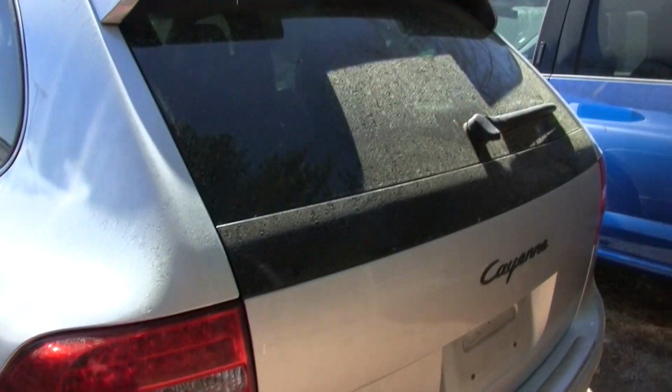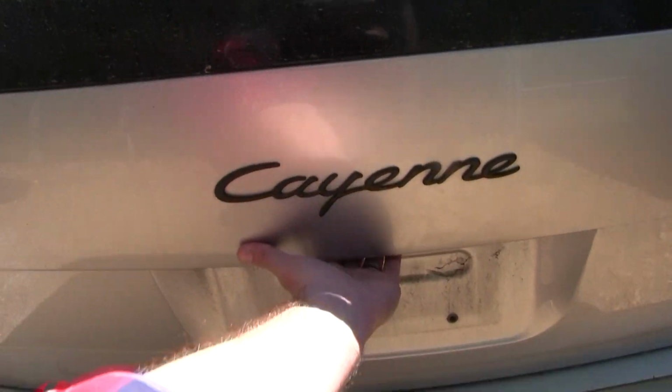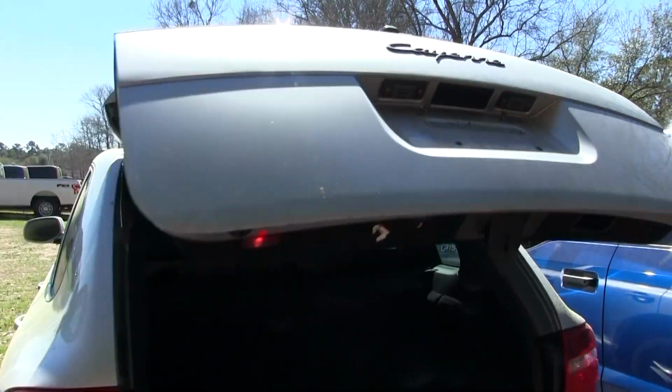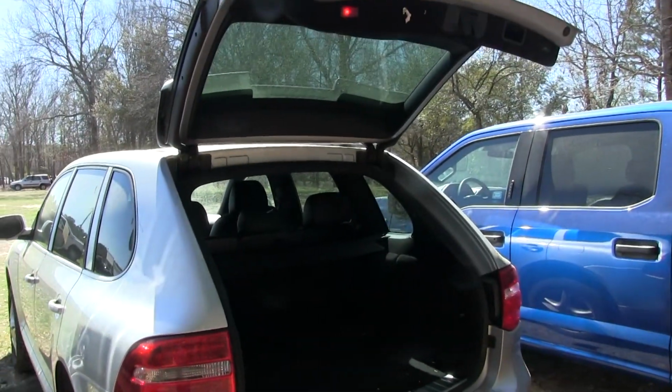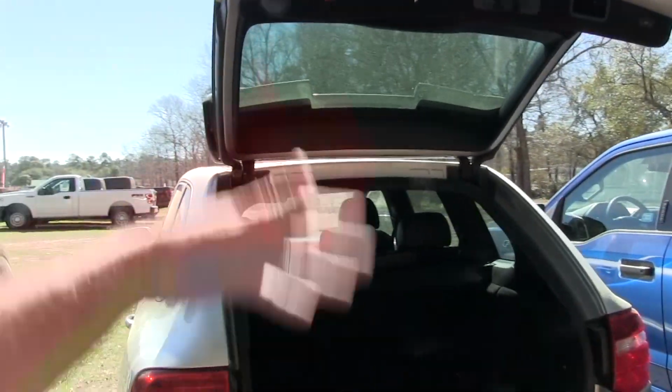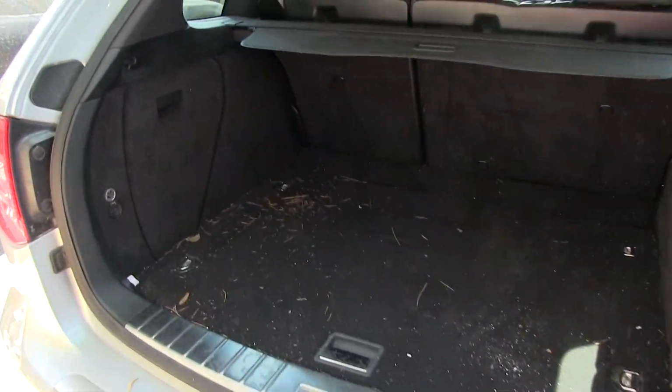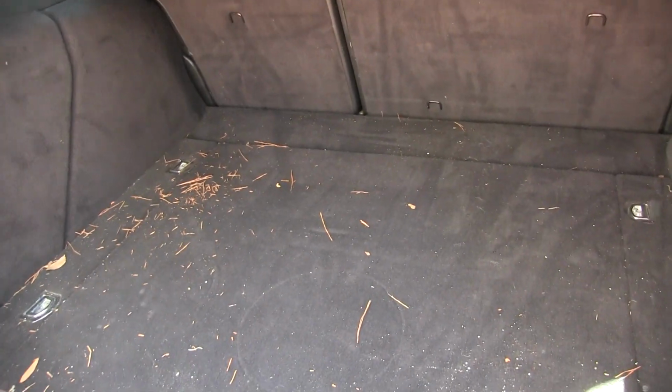So anyways, let's take a look at the interior. Let's see if it's even unlocked. Oh boy, it's our lucky day. Well, power tailgate's still working all these years later. Very nice. And it moved up nice and quick for us. And a lot of trunk space in the back of a Porsche, that's for sure. Let's take our sunglasses off so I can see a little better right now.